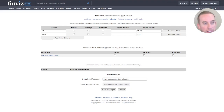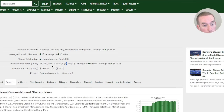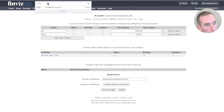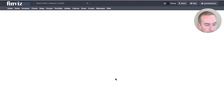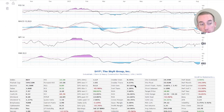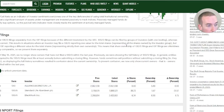Who would I be if we did not look at the institutional ownership here? So institutions own 100% of SHYF. Let's go back here really quick. I just want to see if they were over 100%. So institutions owned 87%. That's old data. New data shows that they own over 100%.